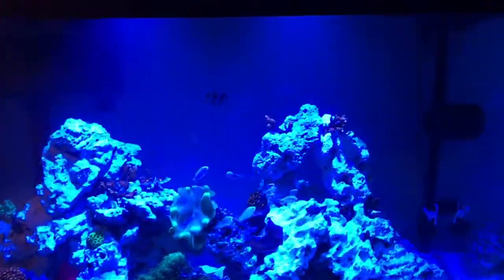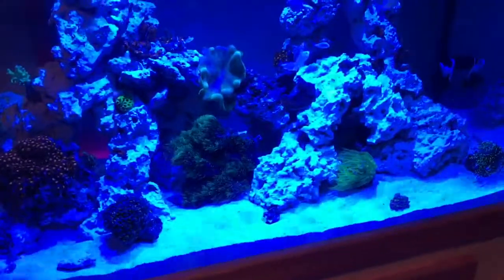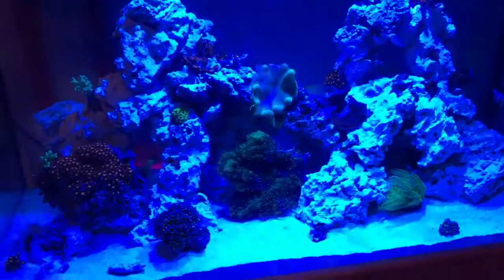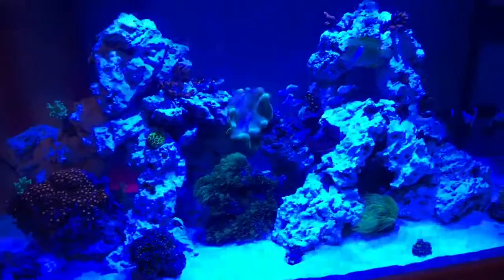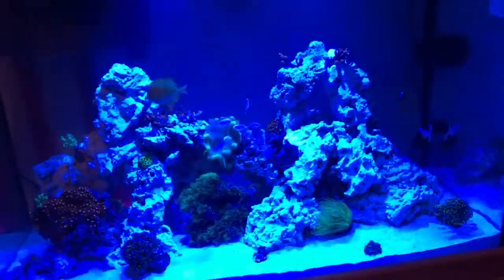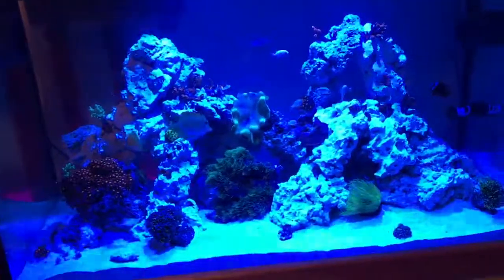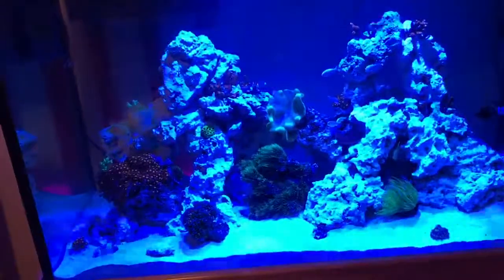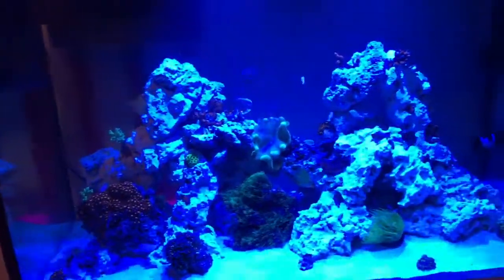I also got two clowns, an Ocellaris and a tomato, which the tomato is actually really peaceful. Even in the 20-gallon tank, he displayed no aggression for years. Normally I would never put a tomato clown in my tank though, because of the horror stories. But the tank is coming along great. The yellow tanks get along fine. I introduced the smaller ones about 2 days before I introduced the big one.